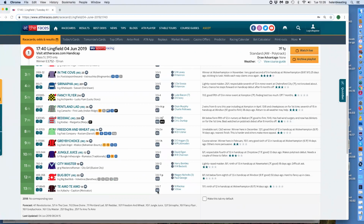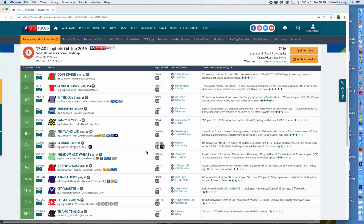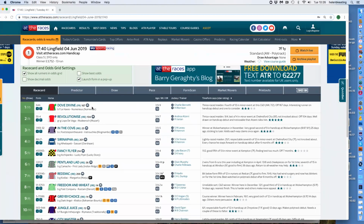So below a certain rating, normally 56 in this case, if we had a horse in here who was rated 50, they'd still get 8 stone 7, and they would be 6 pounds out of the handicap. And you can, if there's enough room, put in a horse with 1 or 2 pounds more in the rating. So we do see here that Dove Divine has managed to get into a 0 to 70 at 72 because there is enough room. There are only 13 runners.